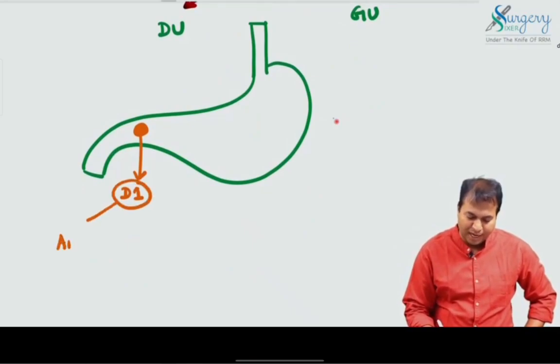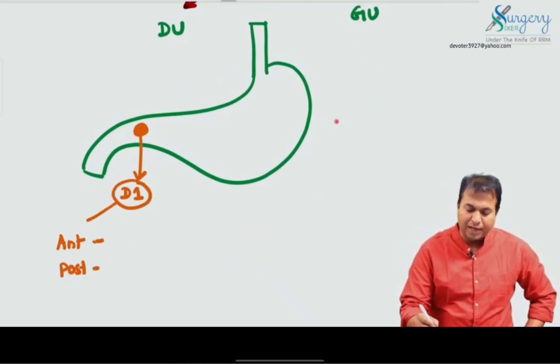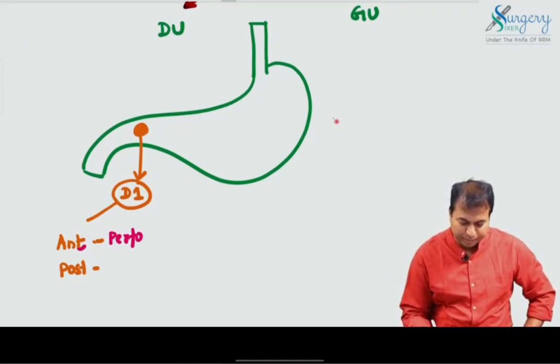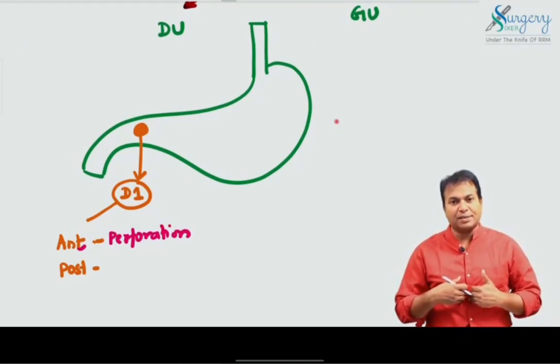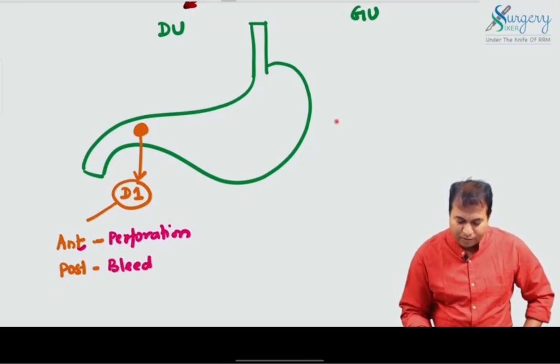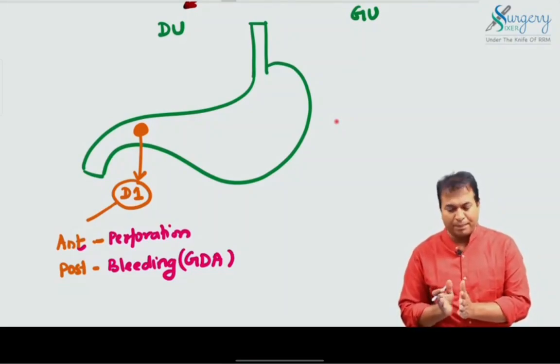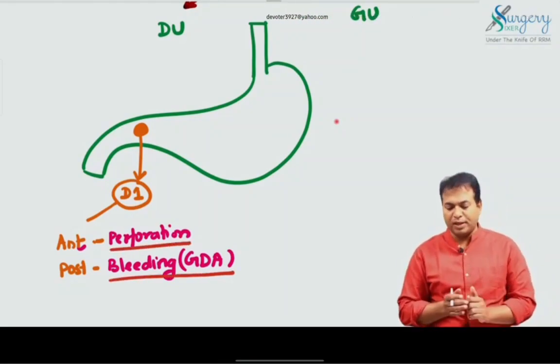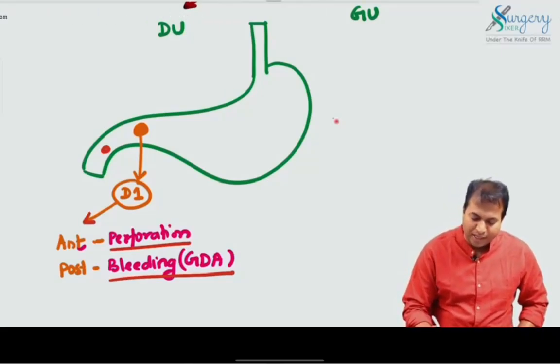Either anteriorly it can be seen or posteriorly. Anteriorly located duodenal ulcer, if it is severe, can cause perforation. Posteriorly located duodenal ulcers, if severe, can cause bleeding from which artery? Gastroduodenal artery. So please remember, duodenal ulcer is seen in the first part of duodenum. Anteriorly located will cause perforation, posteriorly located will cause bleeding. Okay, this is the classification of duodenal ulcer. Very rarely you get it in D2 or D3 areas.